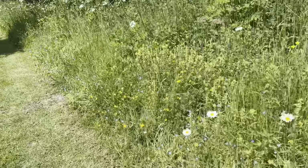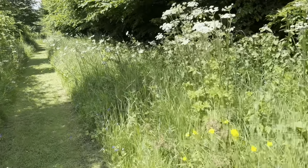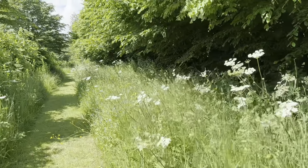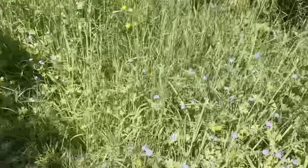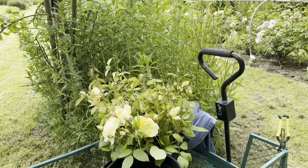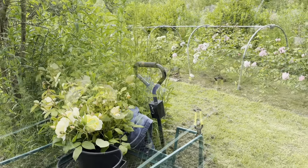Right, let's go and get some roses. This little path up to where the roses grow is flowering beautifully. Always plant a tree in your cutting patch so you've got somewhere to park your trolley in the shade while you're cutting.